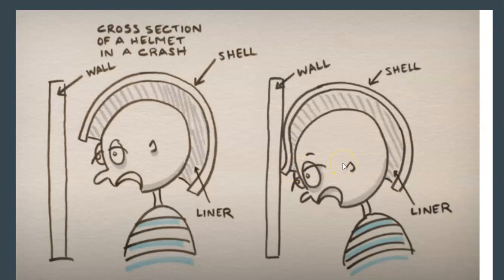This again is called inertia, and this is the experience you have in a car when you wear your seatbelt. So the car may slam to a stop, but your body continues to go forward because your body continues in motion unless acted upon by an outside force, which is the seatbelt stopping you. So here's the deal. We need to slow down this kid's forward-thrusting head and try to get it to come to a gradual stop so that the head never ends up slamming against the inside layer of the hard shell and the wall itself.